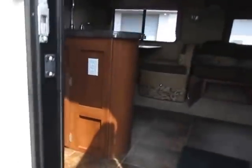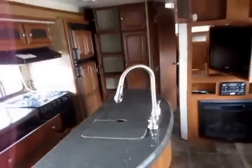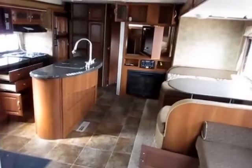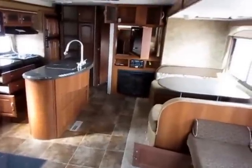This trailer, by the way, with 3 slides, is still under 7,900 pounds. This is 7,870. A conventionally built 2-slide bunkhouse will tend to weigh 82 to 83. So this, with a 3rd slide, is still lighter than a conventionally built camper. Now, with the 2 opposing slides, we have the kitchen slide and living room slide here. You have just a massive living space.